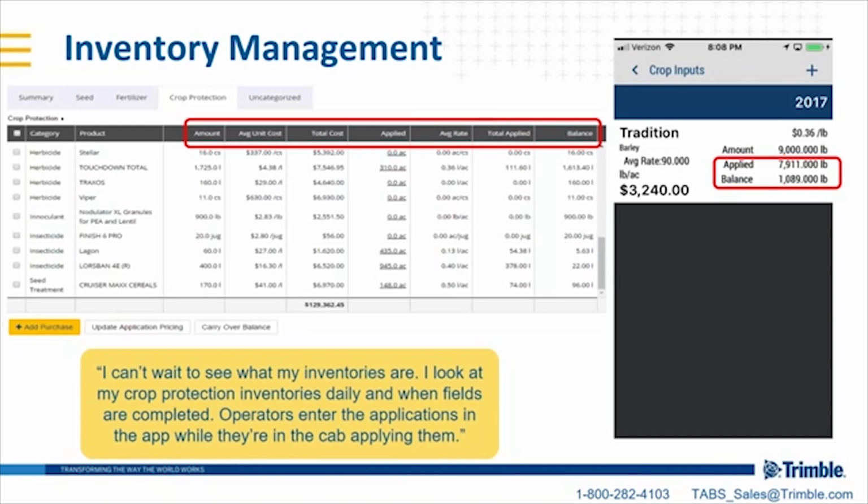And on the right, you can manage your inventory and seed inventory also by seed, by fertilizer, and by crop protection. I have a screenshot of our seed inventory of our demo account, and it's the tradition variety. The average over in the top right beneath 2017, the average unit cost was 36 cents per pound. On the left, the average rate was 90 pounds per acre. The amount we purchased was 9,000 pounds. The amount we applied was 7,900, and the balance was just under 1,100 pounds.